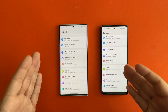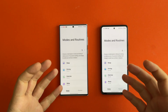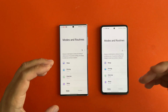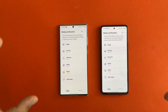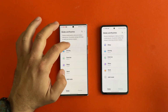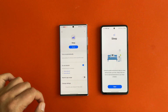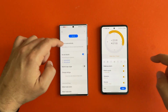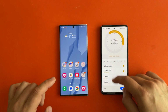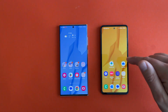Our work in the settings menu is still not done. We need to check the modes and routines. This functionality existed before with Bixby and with routines, but right now Samsung brought it to the next level. You're able to choose some actions based on the activities that you're doing or not doing. Let's say if you're sleeping. So if I go here to sleep, I'll be able to do the following things. I can turn on my alarm clock, and I can then of course go to a do not disturb mode, and etc. Again, this functionality is present on both the S22 Ultra and the A53.